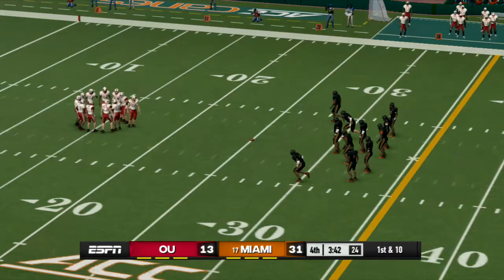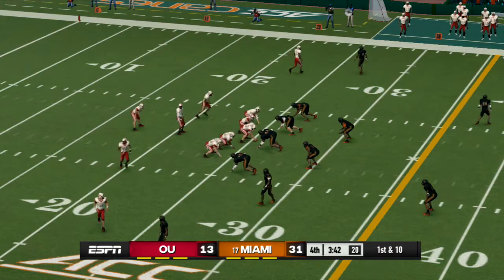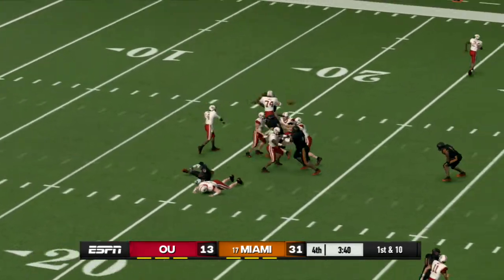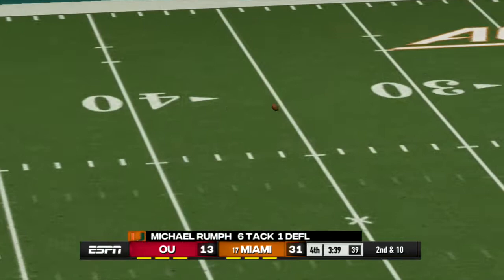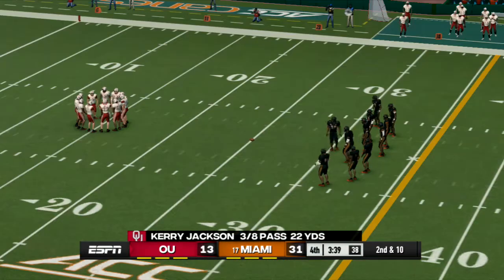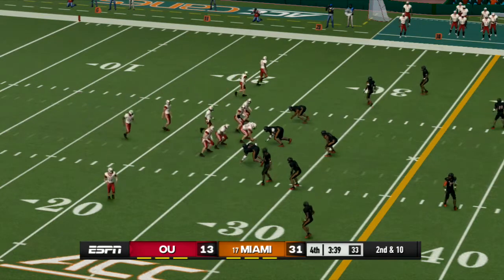They're ready to begin another drive. With the pass, incomplete. He'll learn he doesn't always need to use his cannons. Sometimes precision is more important than power. Second down, 10 to go. Ball on the 25-yard line.